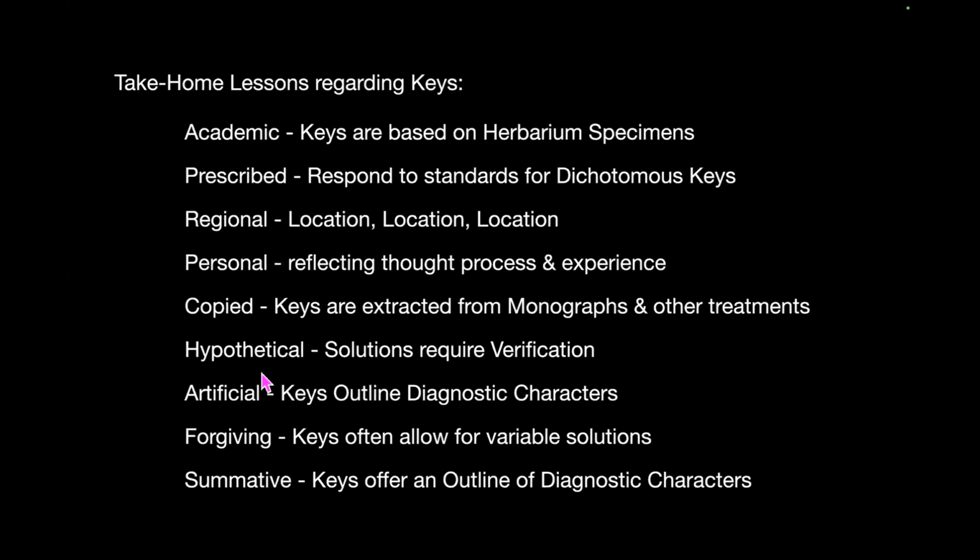Keys are hypothetical. Once you get to an answer, you cannot rely on it; you've got to go and verify that. You need to look at some photos, some herbarium specimens, some identified material to confirm that you've reached the right conclusion. Keys are typically artificial. So just because you've worked through a key and you get to two plants or a group of plants, that doesn't mean they are a natural group. It's nice if they are, but it doesn't mean that they are.